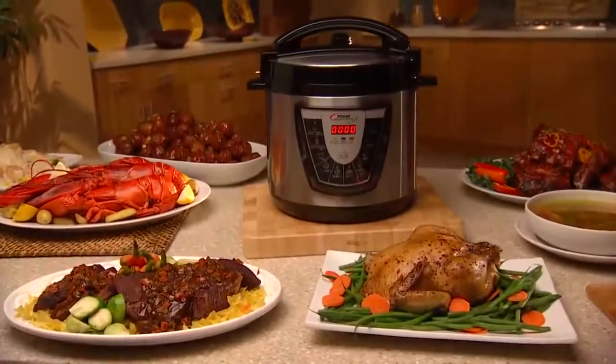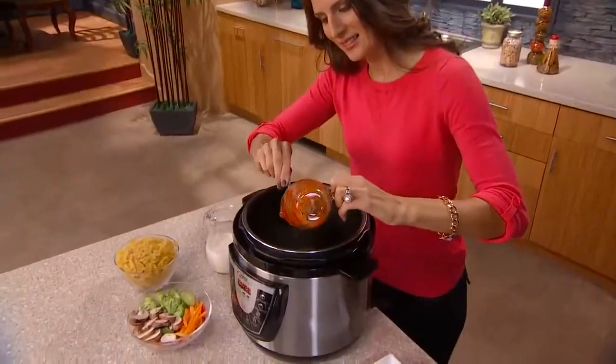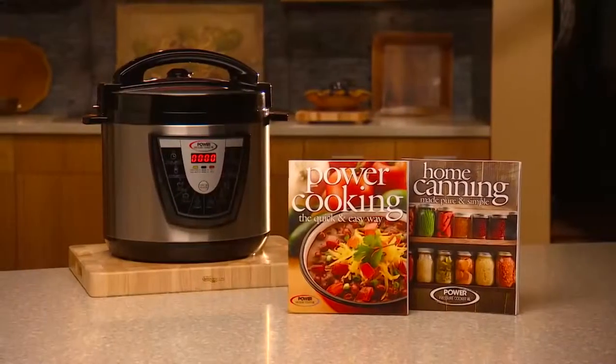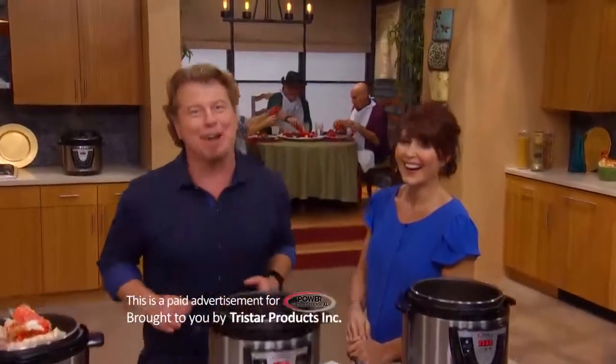You know what, Denise? It's time to update your kitchen with the Power Pressure Cooker XL. Save time, save money, enjoy healthier, more flavorful food that you cooked yourself with this simple touch of a button. Meats in minutes instead of hours. Forget about ordering takeout. It's full of preservatives, and packaged foods are loaded with salt. Cook at home, cook for yourself, cook for your family. Get your Power Pressure Cooker XL and all the recipes that go with it. It's all you need to feed the hungriest gorillas in your house.